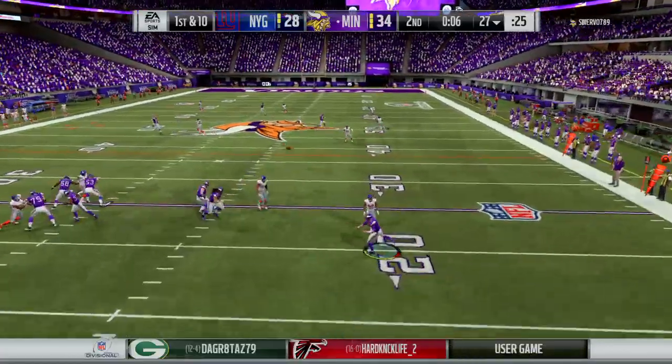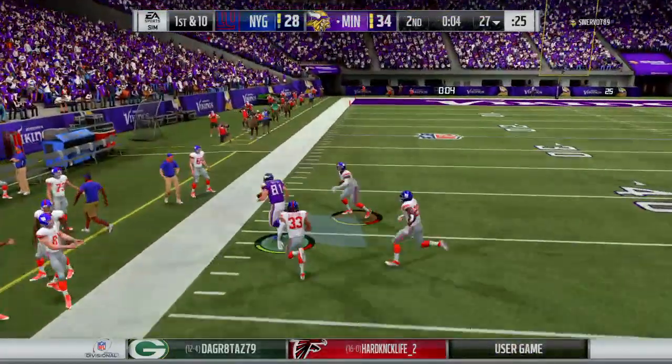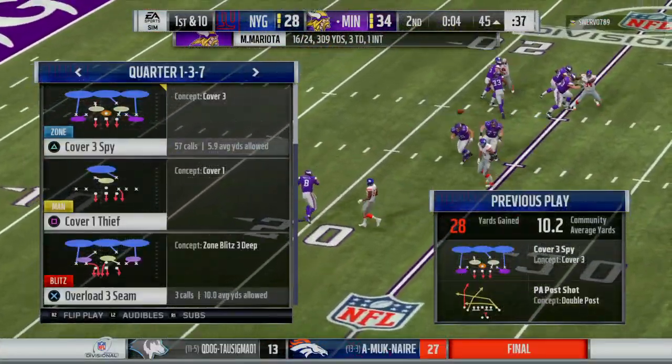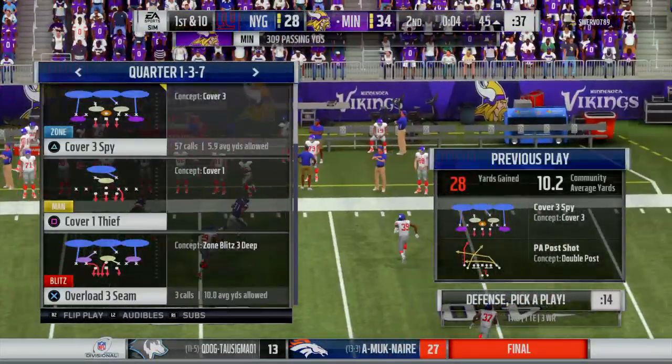He'll buy some time, right. Looking left side, and he's got a man. That's Norton. And out of bounds on the other side of midfield at the 45.